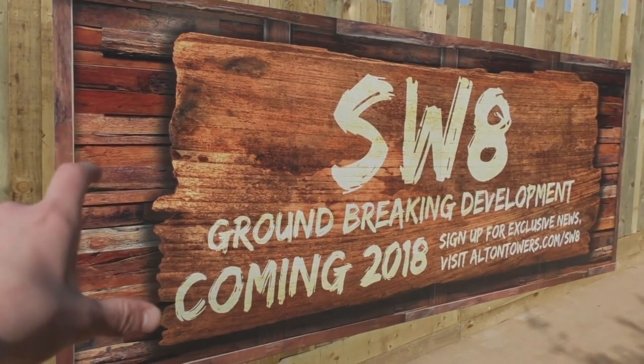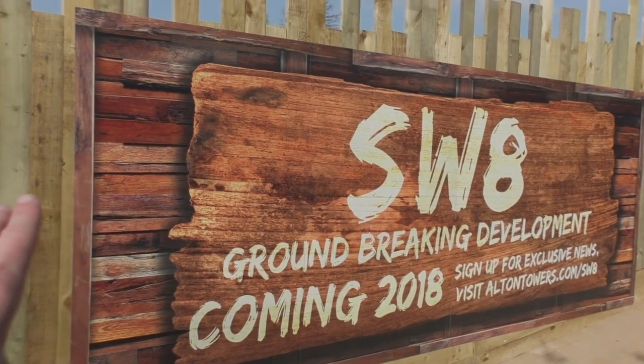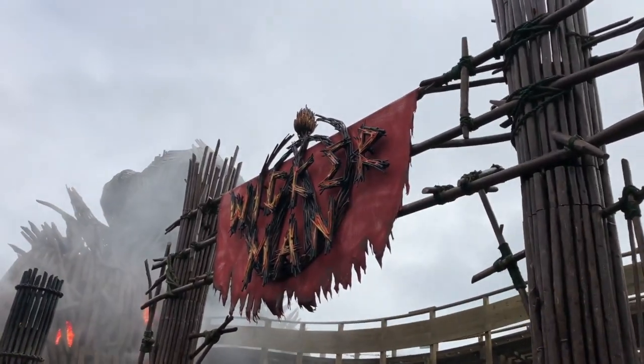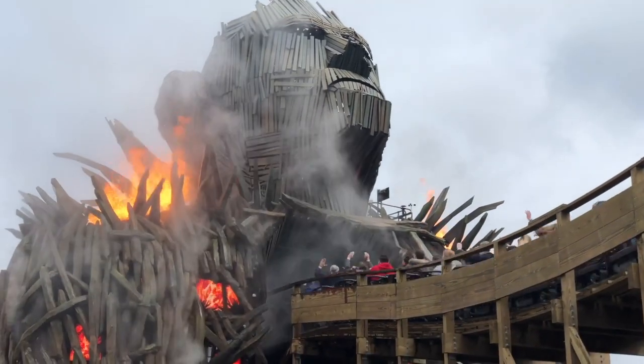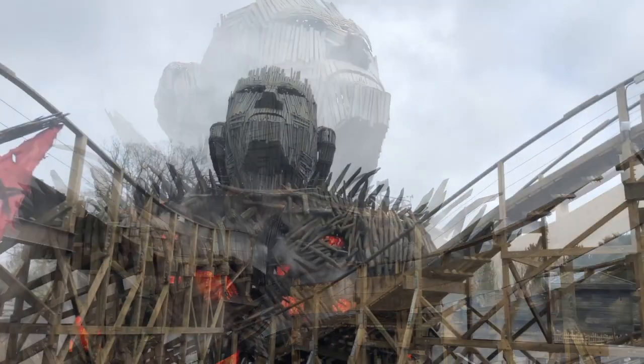And more good news followed in the coming months when it was confirmed by Alton Towers that we'd be getting a long-awaited wooden roller coaster at the resort. Created by GCI, or Great Coasters International, the Wickerman would be the first wooden coaster seen at Alton Towers and was welcomed with open arms by ride enthusiasts and the public alike.